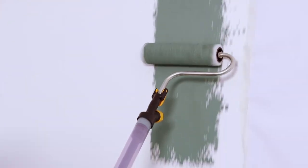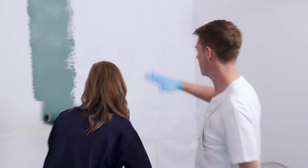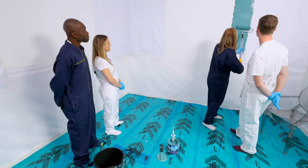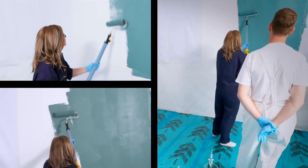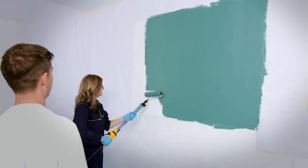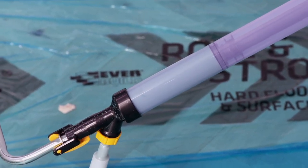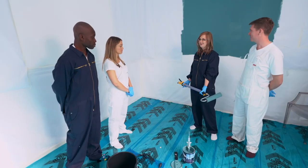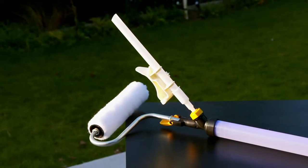OK, now we've got it. Now you're rolling. There it is. It's come out nice and consistent as well, hasn't it? It's quite evenly distributed, isn't it? One full tank holds enough paint for around 5 square metres. That's nice. And any leftover paint can be squirted back into the tin. I'm quite impressed. I was worried at first it might be a bit of a faff, but I really like it, actually. It's another hit for the Lucias.